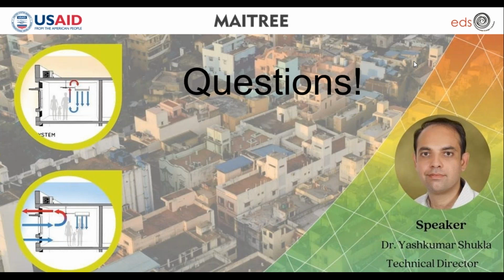The next question is, will the mixed mode system be affected by different building envelope? For example, high thermal mass of a wall and light walls.